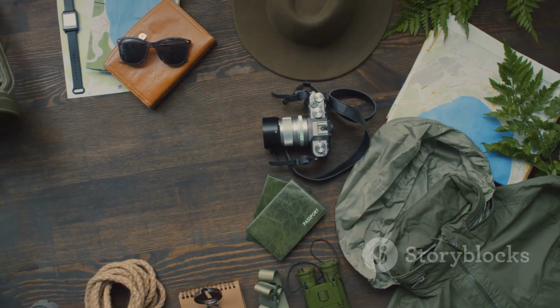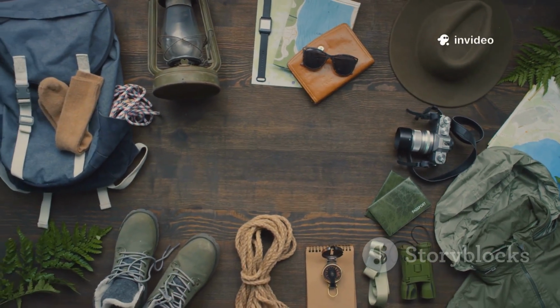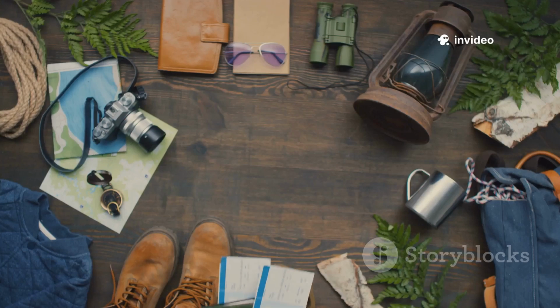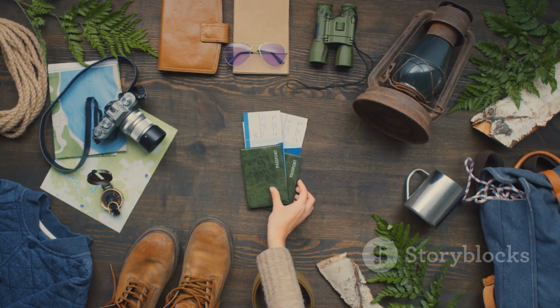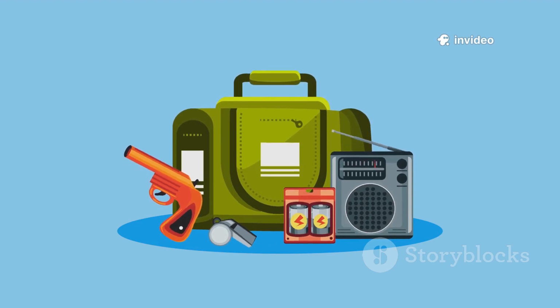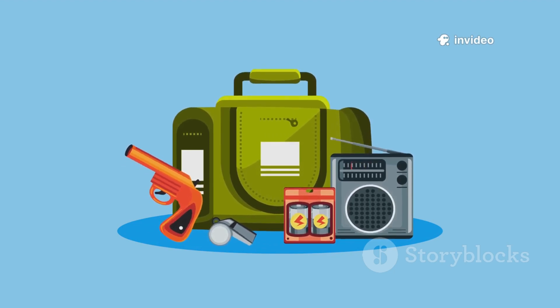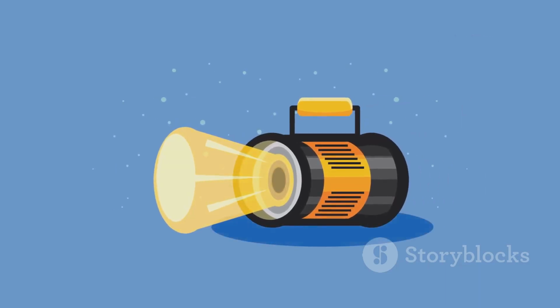Many people overload their bags with big knives, bulky tents, or heavy gear, but often overlook the small, crucial items that can truly mean the difference between life and death in a crisis. The real art of preparedness is all about efficiency, choosing compact, multifunctional gear that truly earns its place in your bag and can serve more than one purpose. This isn't just another standard gear list.